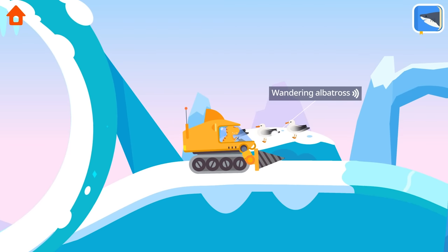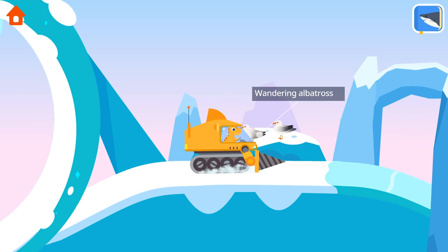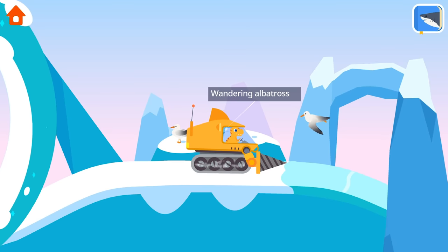Wandering albatross. The wandering albatross has long wings, and its feathers range from pure white to black. They are like gliders when they fly with the wind.